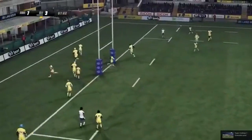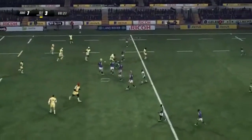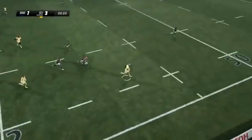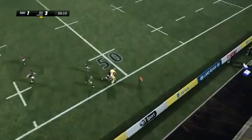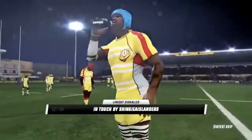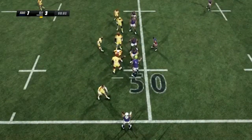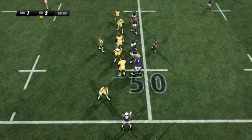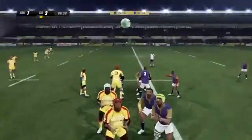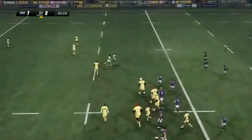Not able to kick it over, and play continues. Such a great catch, Nisbo. Pushes through that tackle. The number 14 makes a good burst. And he's tackled into touch. Not his best throw. Keeps it moving.